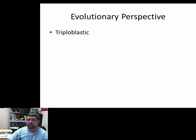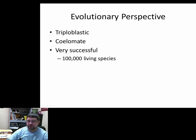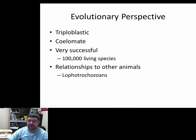First off, they're triploblastic, as all Lophotrochozoans are. These guys are coelomates or pseudocoelomates, so they have a coelom or a reduced coelom, which we'll look at. Very successful: Mollusca has over 100,000 living species currently. Gastropoda, which we'll talk about, is a class under that, with about 30,000 species. We'll get back to them and talk about their relationship to the other animals. Again, Mollusca belongs under Lophotrochozoa.